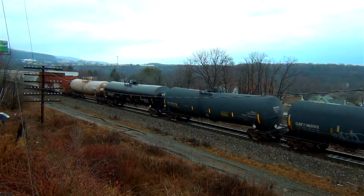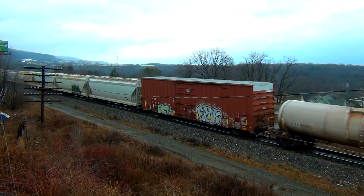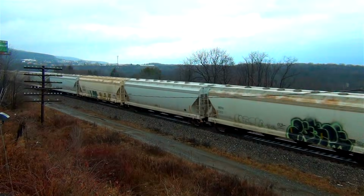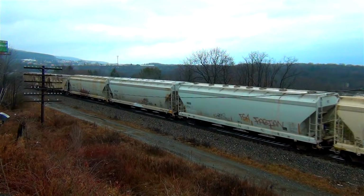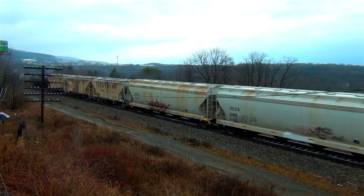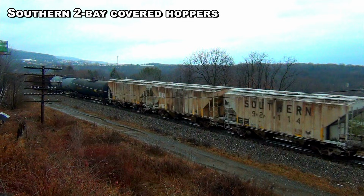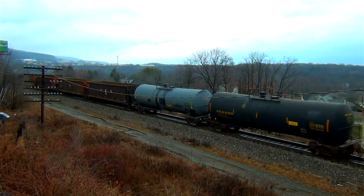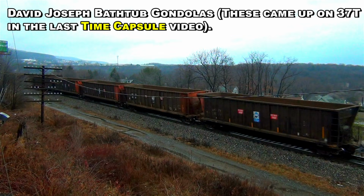The cars to look out for are the Southern Railway 2-bay covered hoppers, that cut of David Joseph bathtub gondolas that came up on yesterday's Train 37T from the last time capsule video, the steel coil cars, the Wisconsin and Southern boxcar, the BNSF reefers, the Scowler cylindrical covered hopper patched for the Wisconsin and Southern, the Union Pacific mechanical reefers, the gray high-cube boxcar now patched for the TTX Corporation, and the Galveston Wharves boxcar now patched for the Laurinburg and Southern.